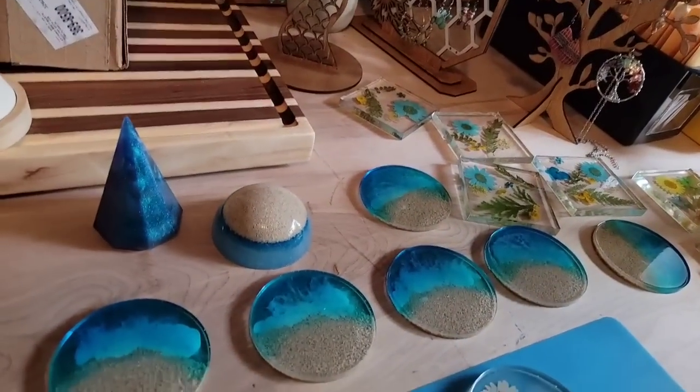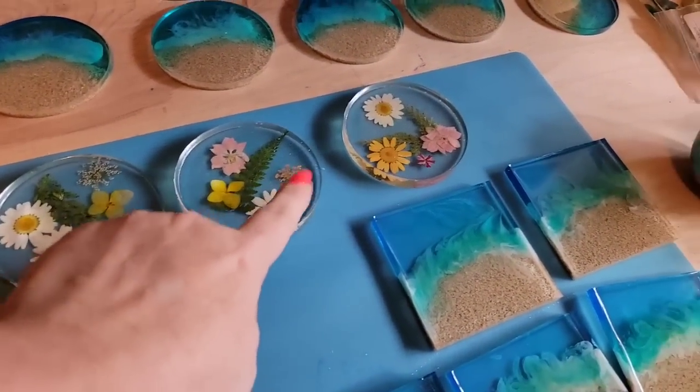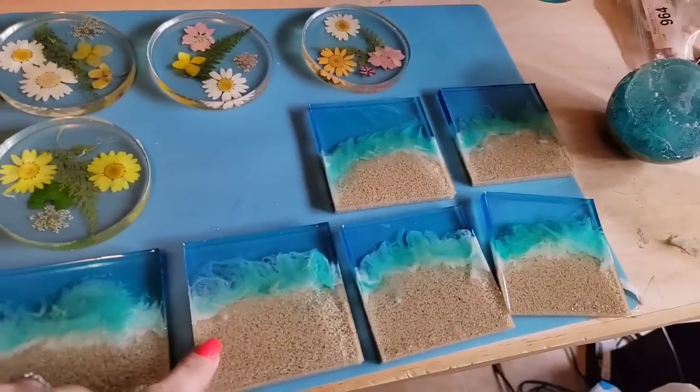These coasters have all sold here, but Dalton laid out the flowers on these. These will be available on Whatnot tonight at 8:30 p.m. Eastern. I made these beach coasters.